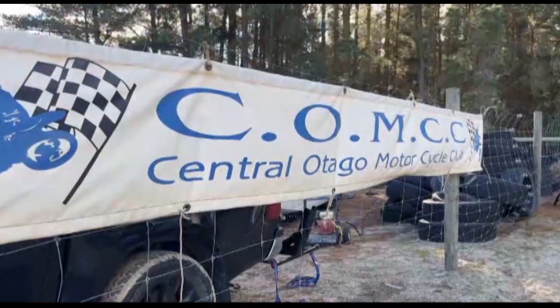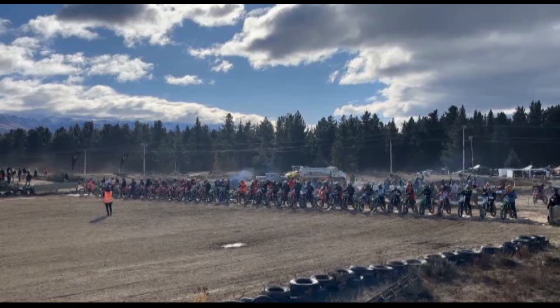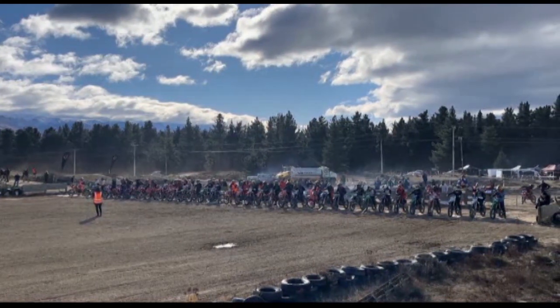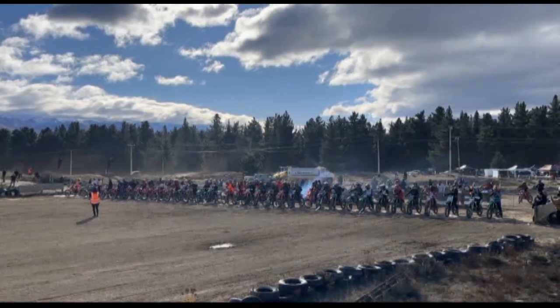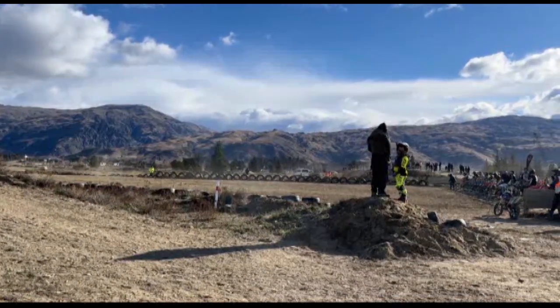Adrenaline. Everyone loves the adrenaline, sitting on a start gate, loud noise all around you, and that's what keeps everyone coming back, I think. The event's organised by the Central Otago Motorcycle Club, allowing riders to compete in classes from 85cc through to 450cc. What keeps the engine running for this event, though, is the wide pool of volunteers.